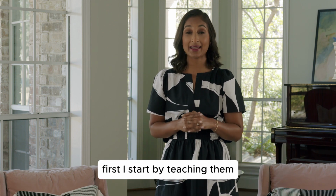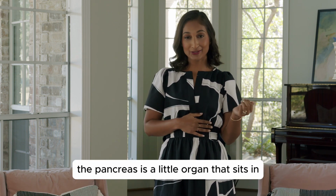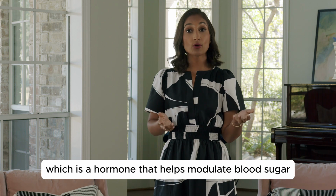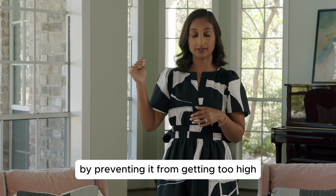First, I start by teaching them the normal physiology of insulin. The pancreas is a little organ that sits in the middle of your abdomen, and one of its many responsibilities is secreting insulin, which is a hormone that helps modulate blood sugar by preventing it from getting too high.